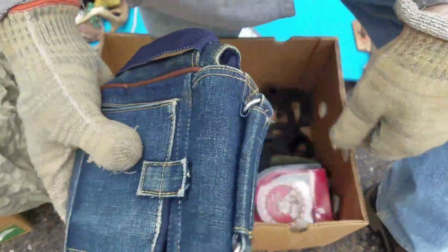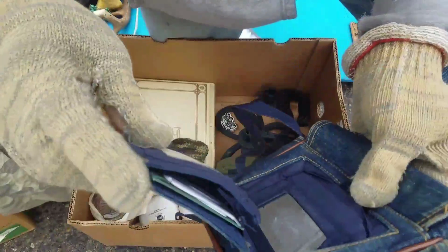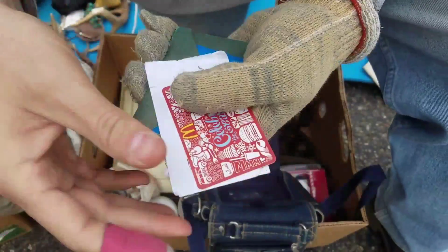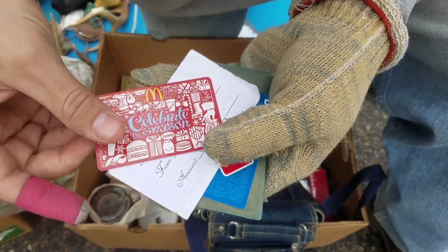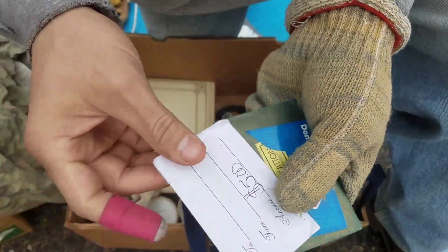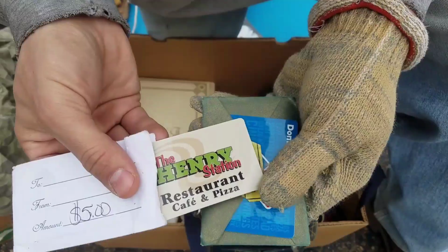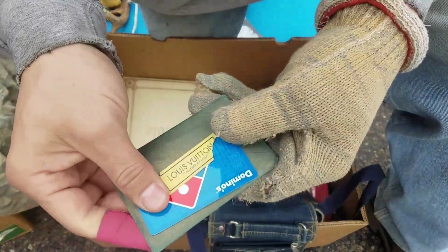Nothing. Oh, here's a back. Nothing. Nope. Wait. Hey, look at that. All right, we're back. I had to edit that portion out because I flipped it over and showed you the numbers. There's a McDonald's card, and let's make sure we don't screw this one up. This one says $5. That's the Henry Station. That's a local place here in Wooster. George and I just went there a couple weeks ago and loved it.